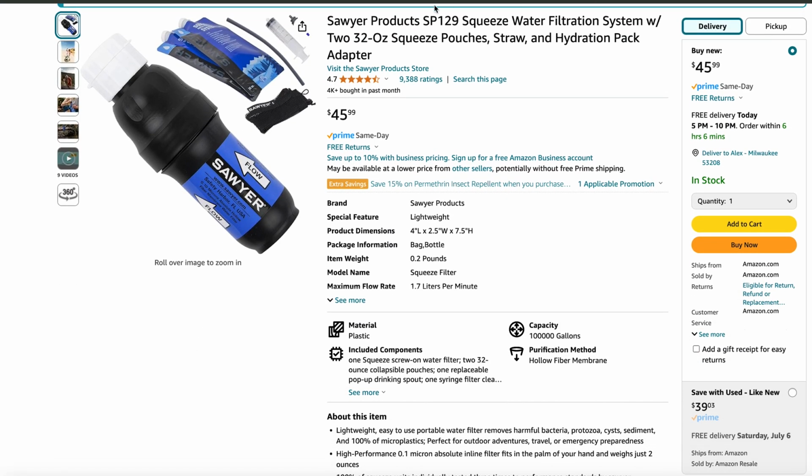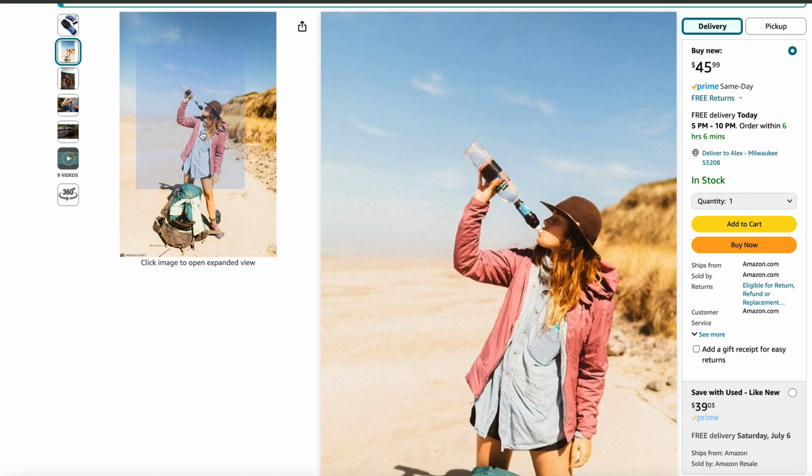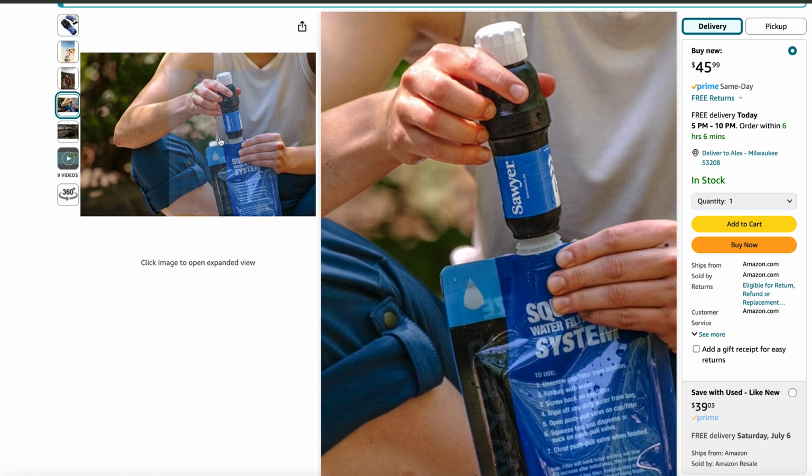And first up, that is the Sawyer Squeeze. This screws right on top of a smart water bottle so you can just drink dirty water through your water bottle, or you can use their pouch to squeeze the water through and filter water right then and there.